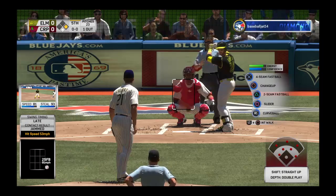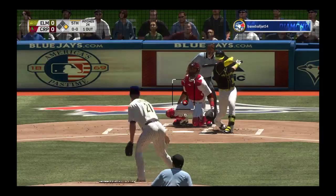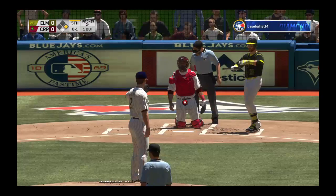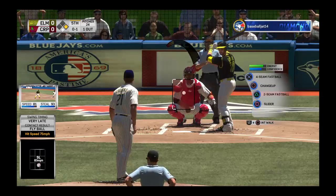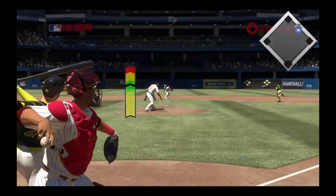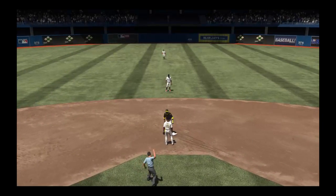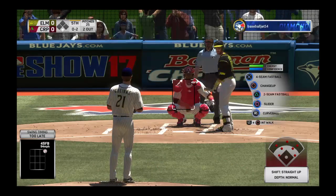In is the catcher, Jonathan Lucroy. He's 0 for 1 thus far. This ball's hit in the air down the right side and out of play. 0-1 count. Here it comes. Pitch swung out and missed, the throw. It's right there, and Granderson is out trying to steal second base.